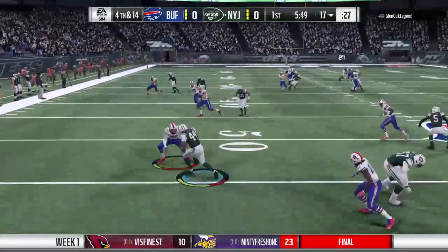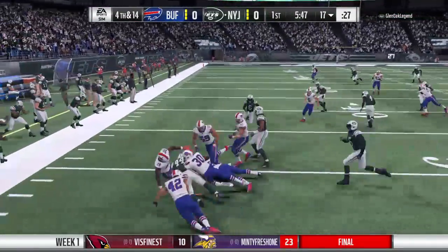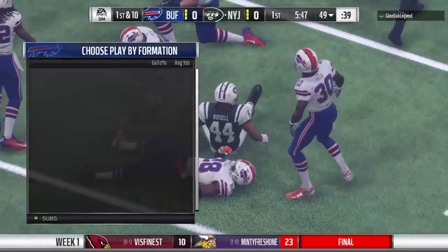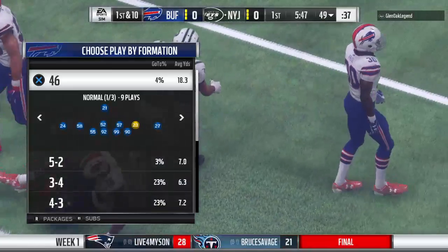Fielded at the 33. Nice job on the return there, 16 yards. And the Jets will take over 1st and 10.